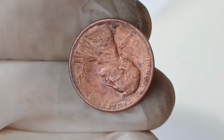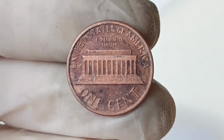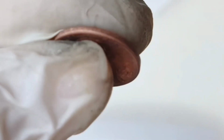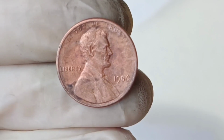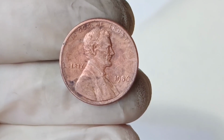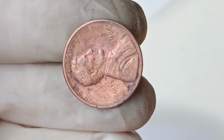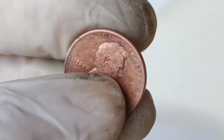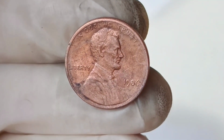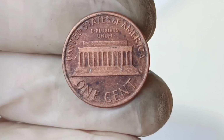Before we wrap up, let's talk about what makes the 1986 penny so special. In addition to being part of the long history of the Lincoln cent, 1986 is a year that falls within a period when many coins were being minted with small but significant mistakes. As time goes on, these error coins become rarer and more valuable. The 1986 penny is one of those coins that has become a collector's dream. What started out as a humble 1-cent piece could now be worth $37 million thanks to its rare mint errors.